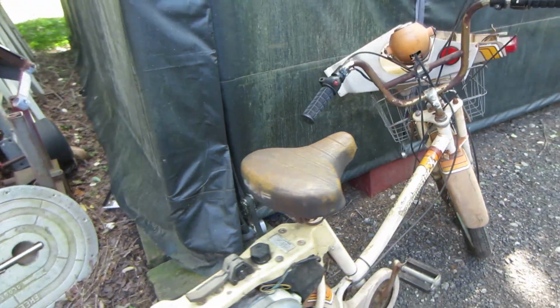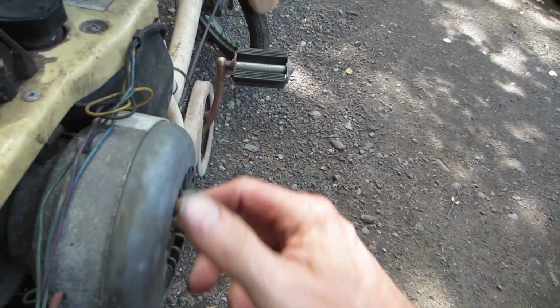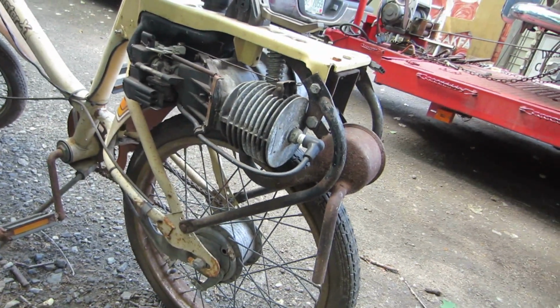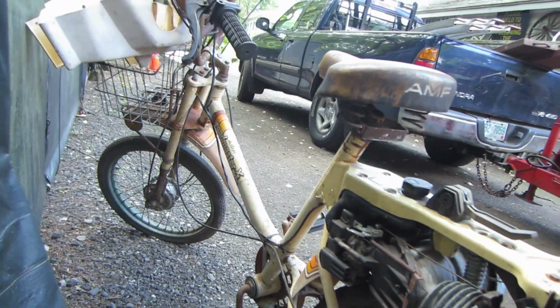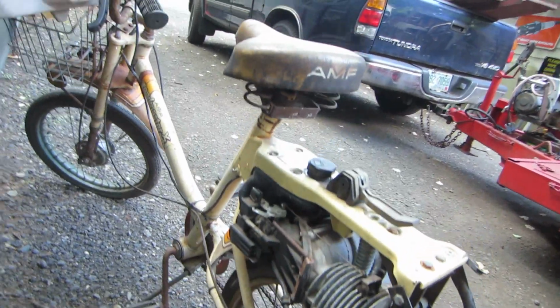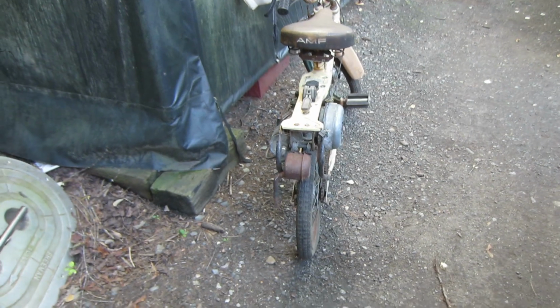Beat, but it turns. Got big beefy brake drums on them. So again, this is also going into the horde for future will it run kind of videos. See if we can get anything out of that guy.